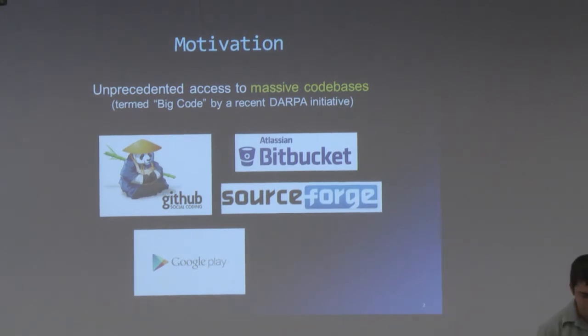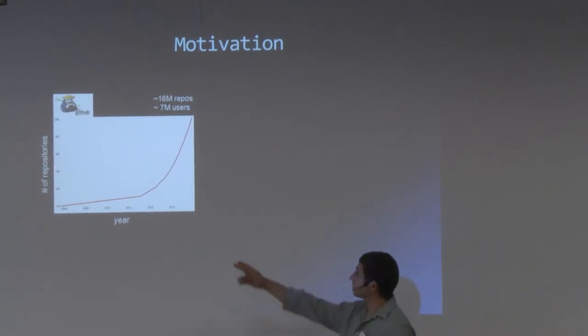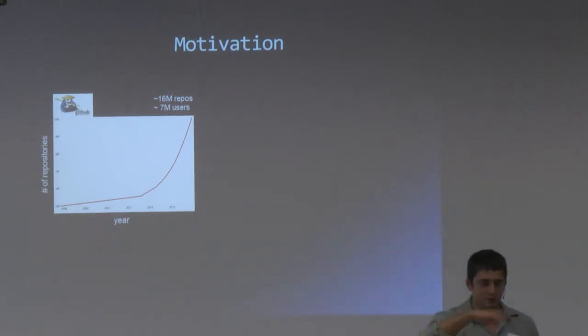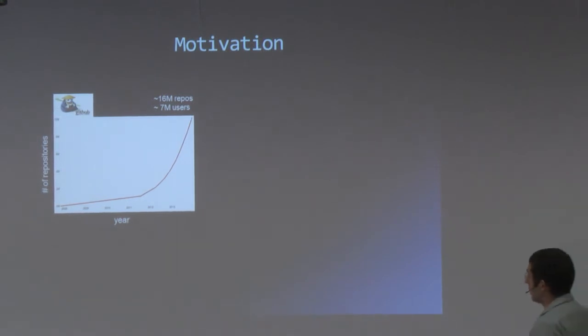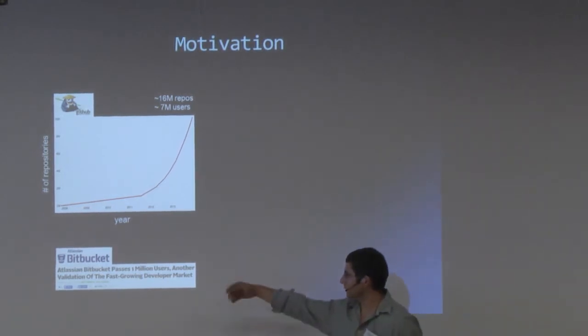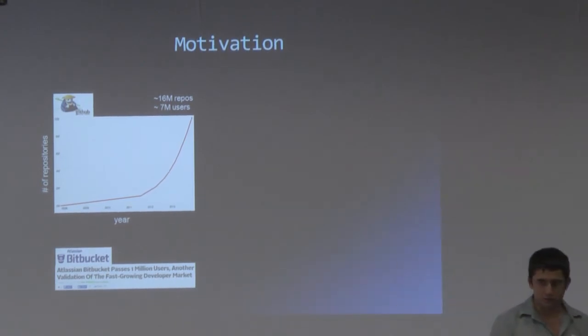It's not like big data, it's big code, because it is talking about a lot of code. Okay? If you look at some of these graphs, you see that over time, for instance, the number of repositories in GitHub is increasing quickly. There are about 60 million repositories today, 7 million users, and terabytes of source code available freely on the web. A similar story happens with Bitbucket, about 1 million users, and also a lot of source code out there.